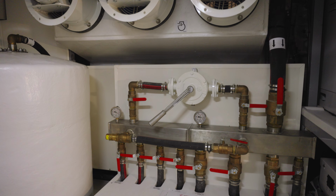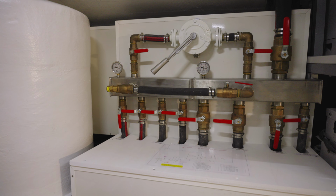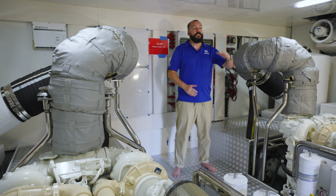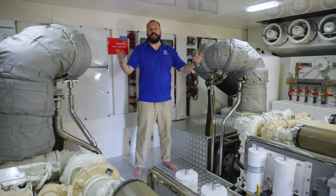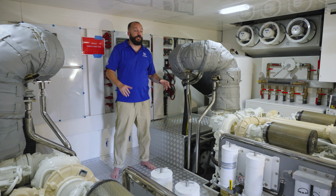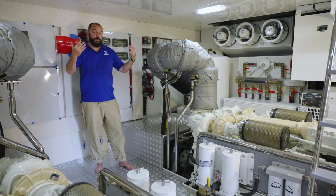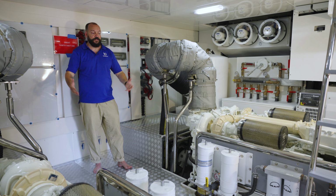And I think if one area demonstrates Sirena's build quality, their ability generally, it's this engine bay. Not as exciting as the upper deck, not as luxurious and spacious as the salon, but we're not far off. This is impressive stuff. And if you're working on your boat, if you're servicing your boat, this is what you want.